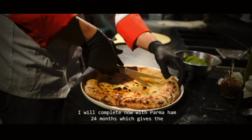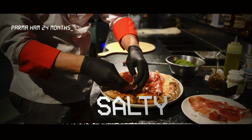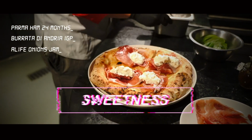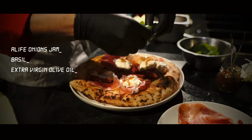I will complete now with Parma ham 24 months, which gives the salty part, burrata d'Andria IGP to give the freshness, and a leek and onions gel to give the touch of the sweet. Finish with fresh basil and olive oil.